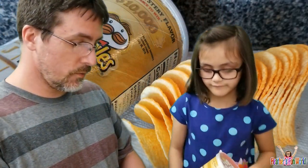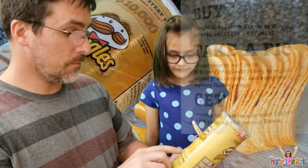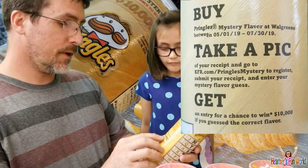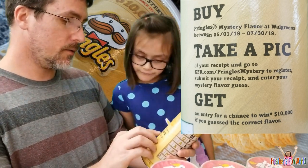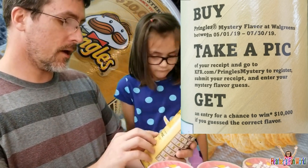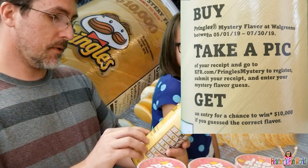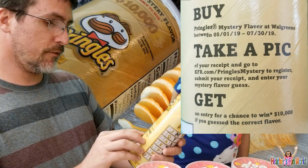It says here you first buy the Pringles mystery flavor at Walgreens. And it says take a pic of your receipt and go to KFR.com/PringlesMystery to register. Submit your receipt and enter your mystery flavor guess.